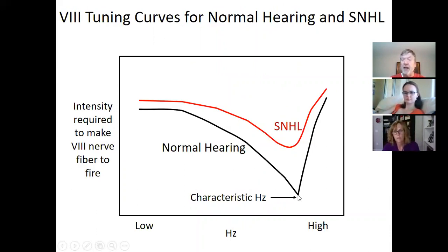That fiber likes a high frequency. It'll fire with the fewest decibels. Look at this axis here: intensity required to make the eighth nerve fiber fire. That eighth nerve fiber has a characteristic frequency. It requires the least decibels to get it to fire at one particular frequency. If I go lower in frequency, I need more decibels to get that fiber to fire. If I go higher, I really need more. So again, asymmetrical.